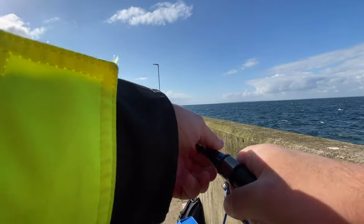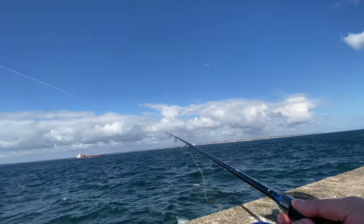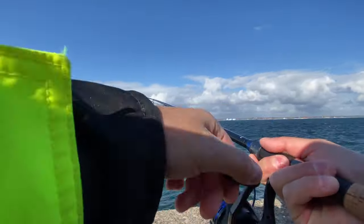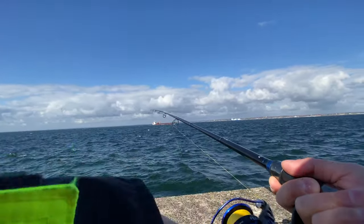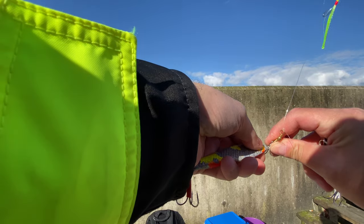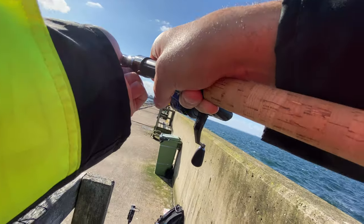See first cast. I'm thinking already I need to put the heavier lure because the bottom lure is only 60 grams but it's too windy. I might change it to heavier. There we go. Okay, second cast.